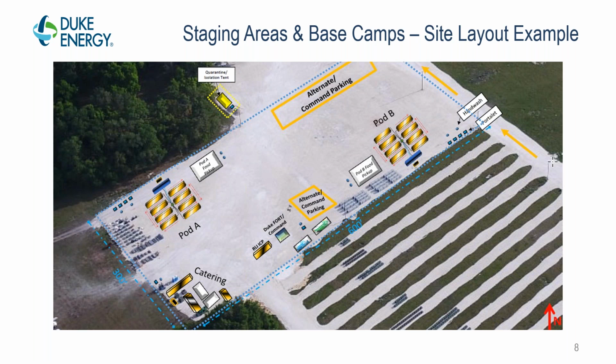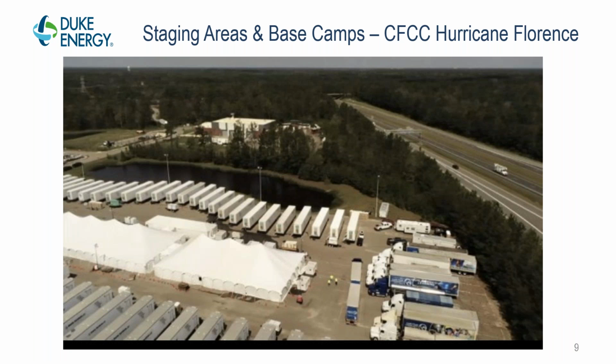This picture is just an illustration, a map, of how we would go about setting up a base camp. Typically, if we look back at Hurricane Isaias last year or Florence three years ago, across those 16 southeastern North Carolina counties, I think we had around 10 to 12 of these different base camps set up across that footprint to house and provide material for all of those resources coming into town. Those varied in size from maybe supporting 150 resources all the way to supporting 1,500 resources at one location. I've got a picture of that on the next slide.